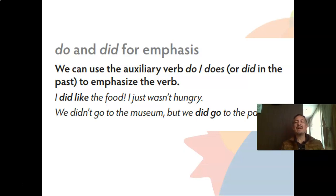So what's the grammar like here? We use the auxiliary verb did in the affirmative before the main verb, and the main verb remains in the base form. I would say in the infinitive without to. So I did like the food, but it's referring to the past because I'm using the auxiliary did. I'm talking about something I liked in the past, but since I use did here, the verb remains in the base form, doesn't go to the past.